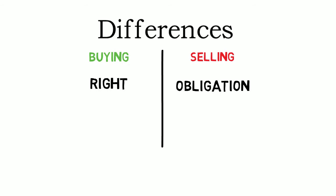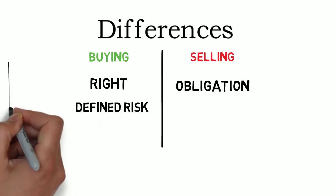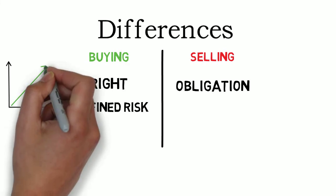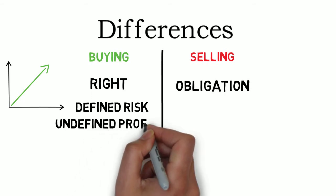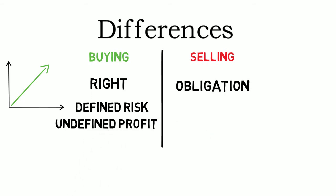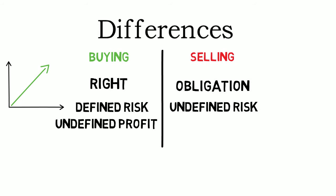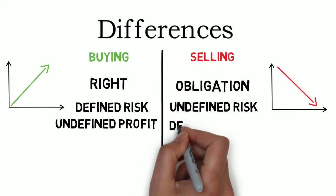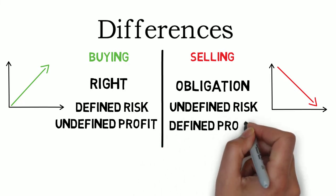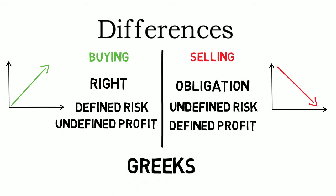The next major difference is the payoff of a long option and a short option. Long calls and long puts will always be defined risk trades. This means that your risk is limited. You can only lose a certain amount of money. On the other hand, long options have an undefined upside, which means that you don't know how much money you will make because there's no limit. This is the same in stocks. Short calls and puts, however, are undefined risk, which means that you don't know how much money you can lose, as there is no limit. But short options do have a limited profit potential, meaning that you can't win more than a certain amount. Otherwise, there are many differences regarding the Greeks, but more on that later.